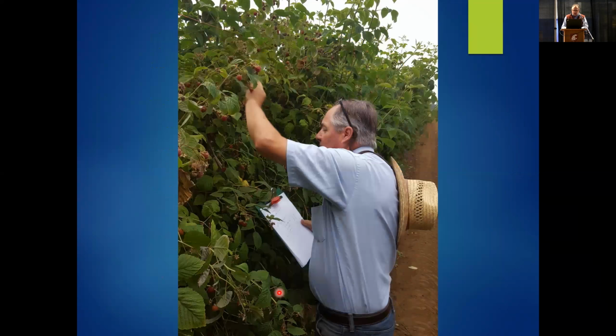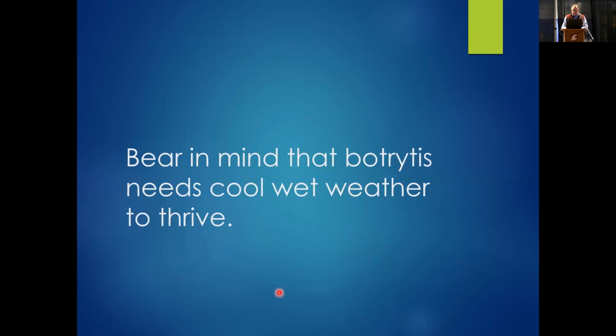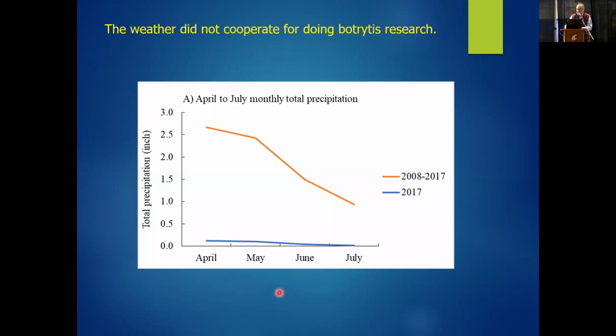This is me sampling this year. Now, bear in mind that botrytis needs cool, wet weather to do well, which makes Whatcom County the perfect place for gray mold. This place is a festering cesspool of gray mold, except when I am doing research. The orange bar is a 10-year average rainfall from April to June, and this is from a WSU weather station, spitting distance from our research plots.